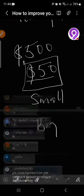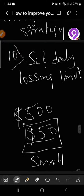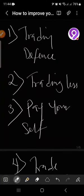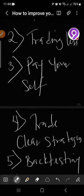So guys, that's it for how to improve your trading skill. I hope you've learned something from this. Let me quickly recap for those who are just joining us. Number one, trading defense. Be very careful. Don't try to revenge your trades. Number two, trade less. Number three, pay yourself.